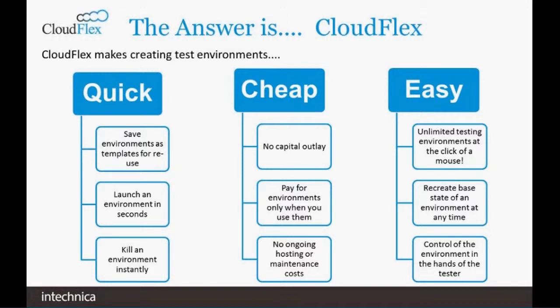So in terms of speed, you can launch an environment in seconds. You can also template your environments and save them for starting up again at a later point, whether that's 6 months or a year down the line. And you can save an unlimited number of those environments. You can also instantly kill an environment.